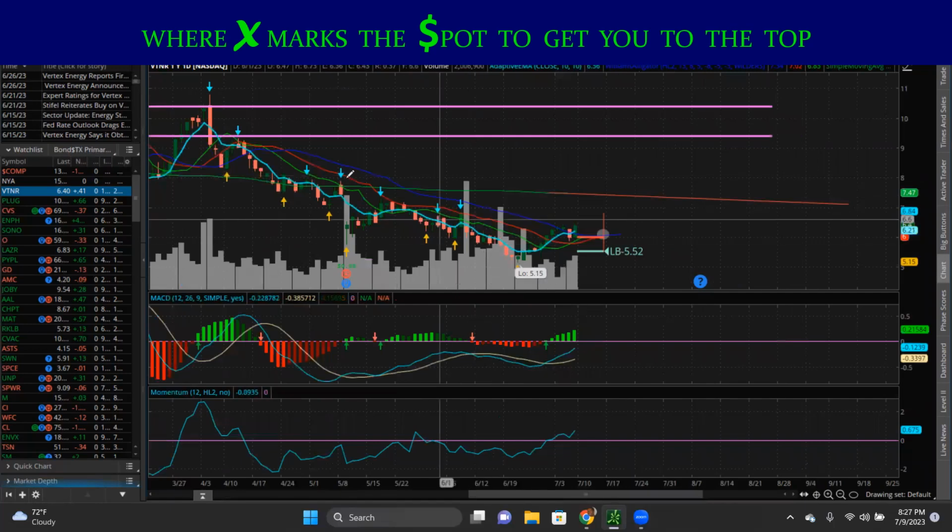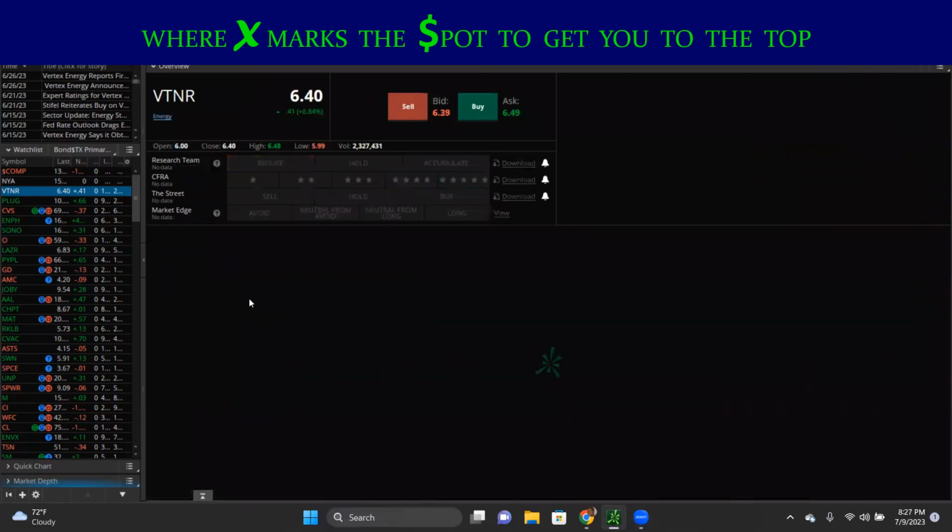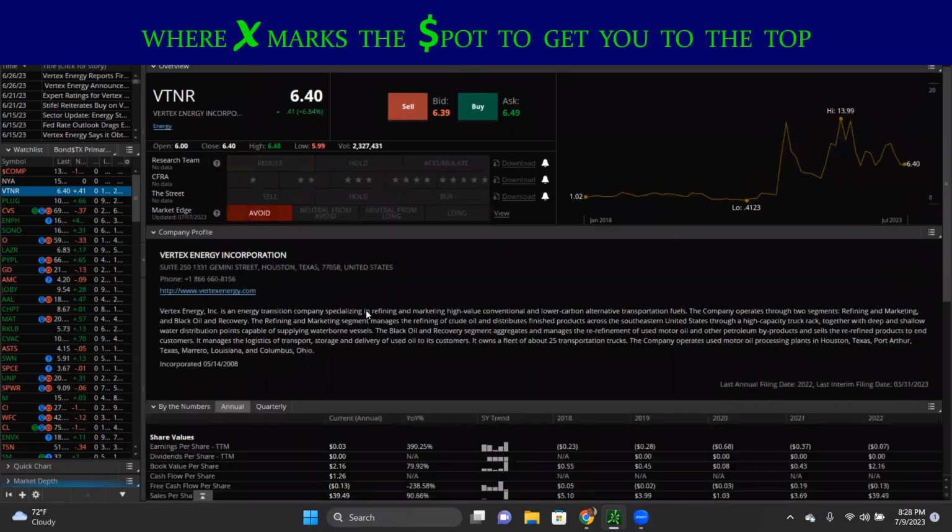And of course, energy stocks. In this company, let's look at it real quick. Vertex Energy, quick analysis here. So it's an energy transition company, specialized in high marketing, high value conventional and lower carbon alternative transportation fuels. Basically operating oil processing plants out of Houston, Texas, Louisiana, and Columbus, Ohio. So basically an oil refinery, energy company.